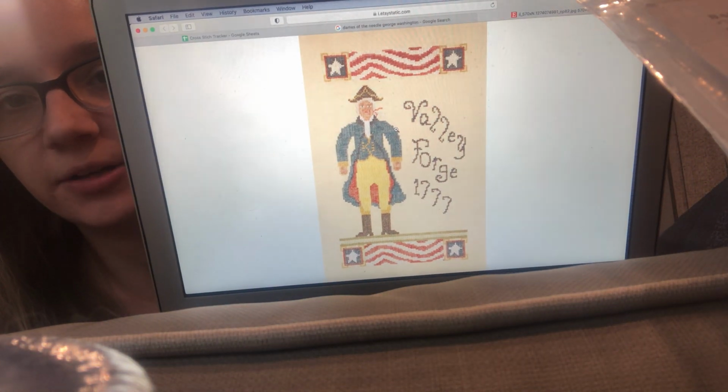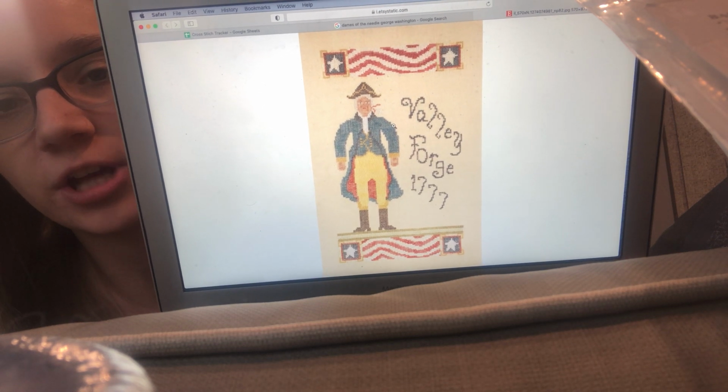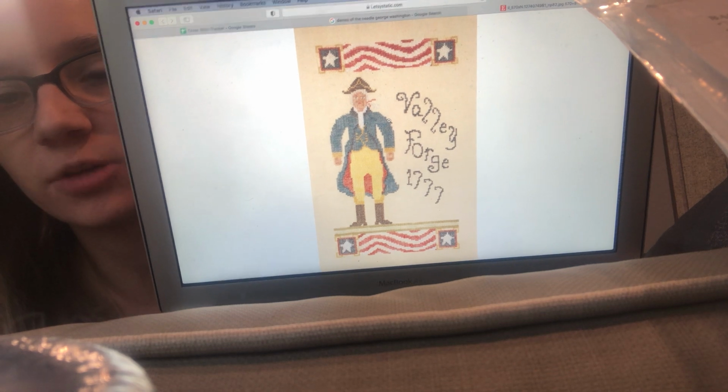I need to just pull my thing out one of these days with all of my actual patterns in it, but those are all in a bin in my storage trailer. I really don't want to pull that out right now. That's not what mine's going to look like. So I'm not doing the stars and stripes at the top or the bottom or the grass. I am just doing George and Valley Forge 1777. That's all I'm doing. I've got no desire to do the other parts.